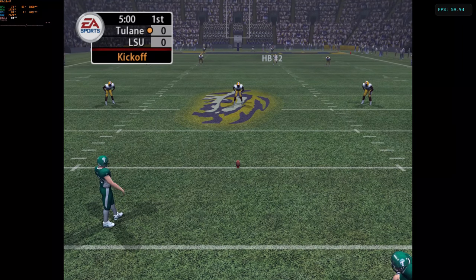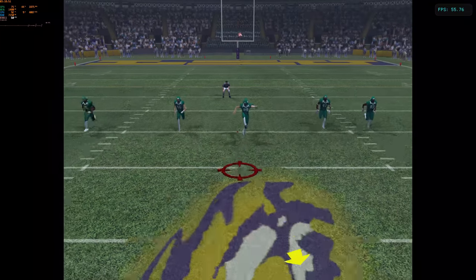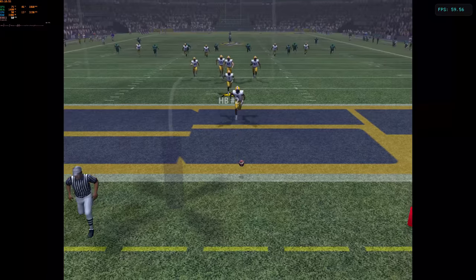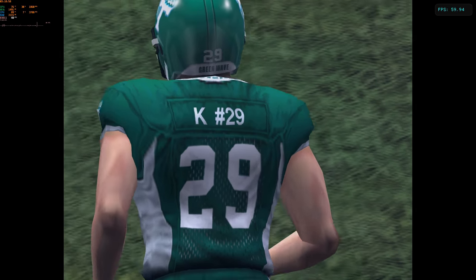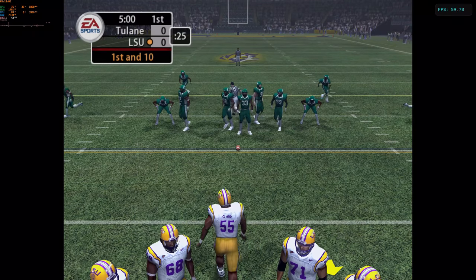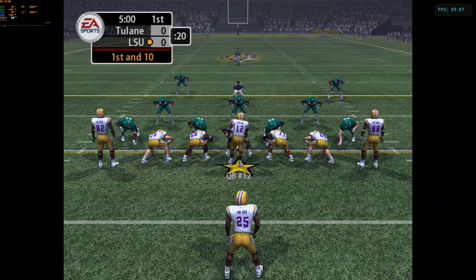We'll see how these two teams play in this game as they prepare for the opening kickoff. Kicks it off. They'll go to work at the 20-yard line. At the 20-yard line. First and 10.